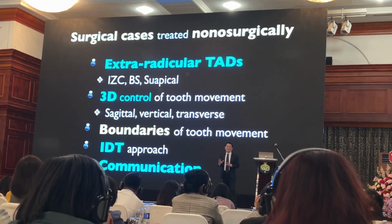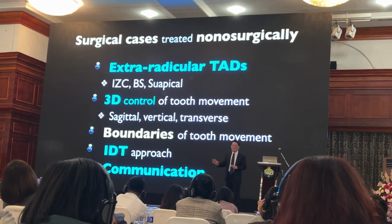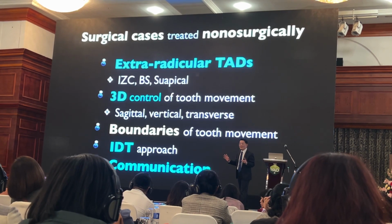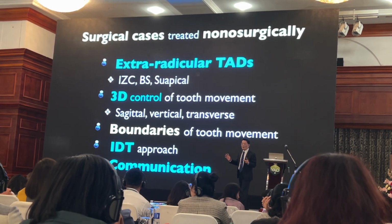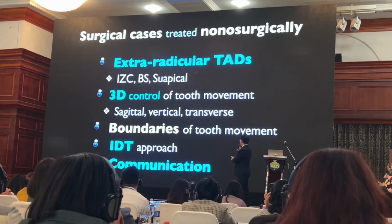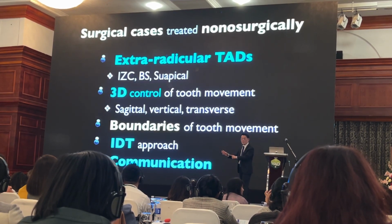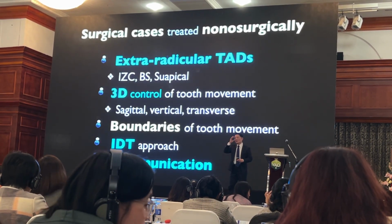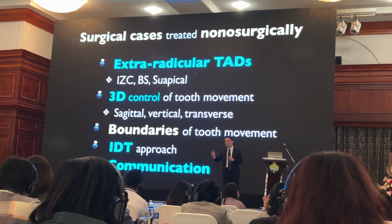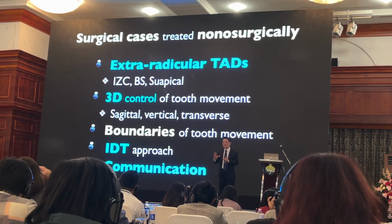So we need to have this concept of sagittal, vertical, and transverse. Otherwise, if you only focus on one dimension, you will not make it. But I want to say, every one of us needs to respect the boundaries of tooth movement because there must be boundaries. But some doctors worry about the scope. We can move the tooth, but I think yes, we need to respect.